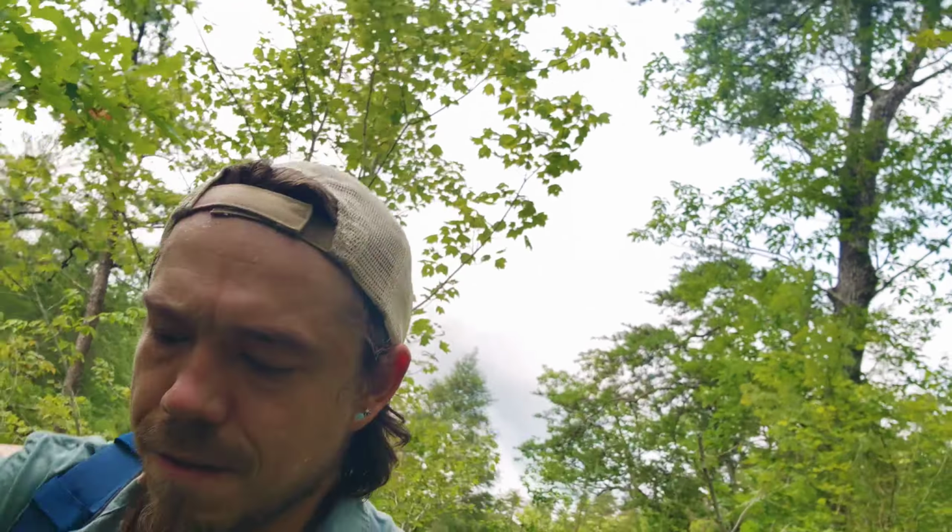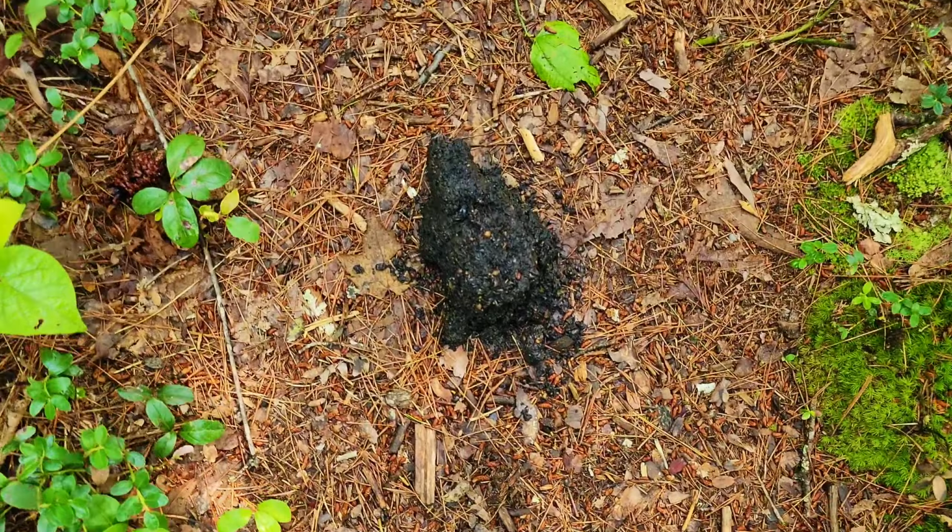So many awesome plants on the top of this gorge. You've got wildflowers, you've got blueberries, you've got tons of more of the giant poops. Yikes. Any of y'all know what Bigfoot poop looks like? Let me know in the comments below. Totally be Bigfoot poop.